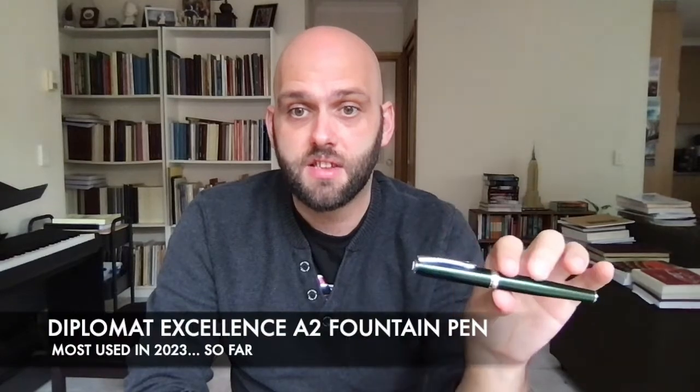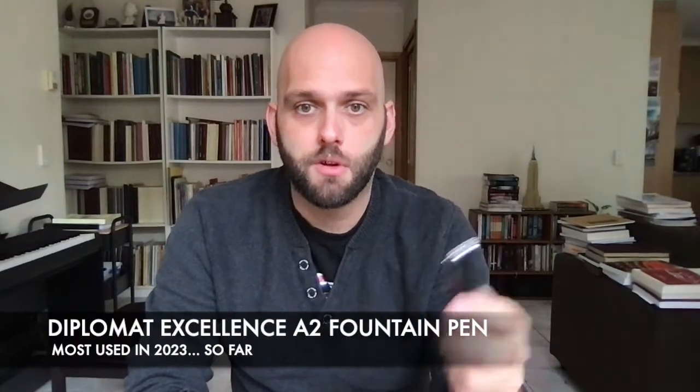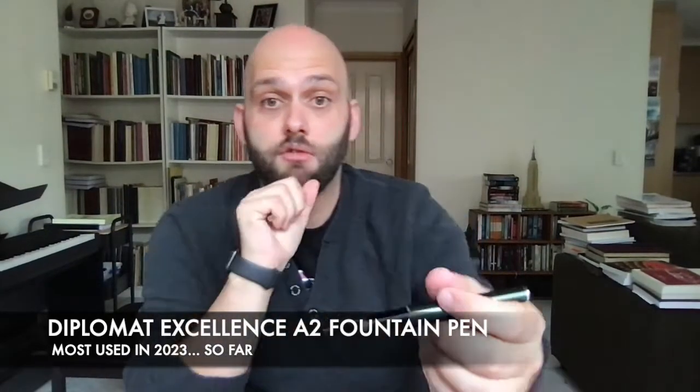Now, as you can see, it is in the evergreen, and I would love this in the black. In fact, it's probably going to be one of my next purchases. It's just such a great pen. It's a really, really great size, and it is super reliable, and the Diplomat nibs are beautiful. That clicking mechanism, oh, heaven. Just an all-round really, really great pen.